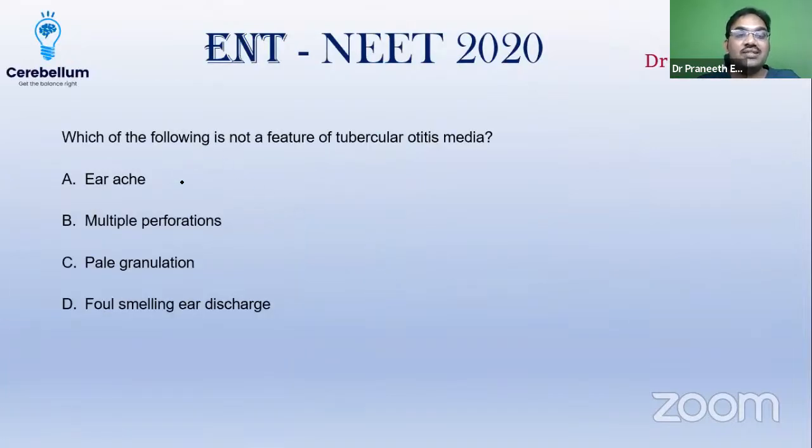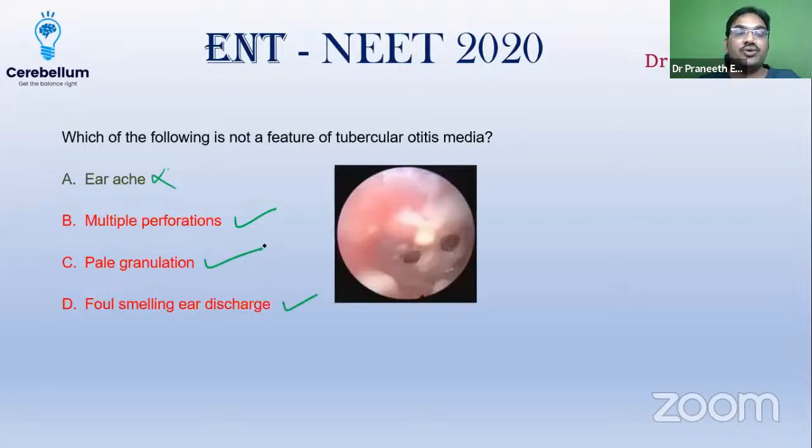So which of the following is not a feature of tubercular otitis media? There won't be any earache for the patient. Multiple perforations, pale granulations, foul smelling ear discharge, you can see in case of TB otitis media. You have to remember the point, earache is not present in case of tubercular otitis media.